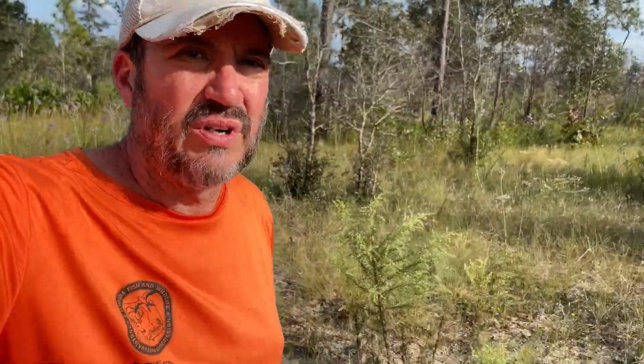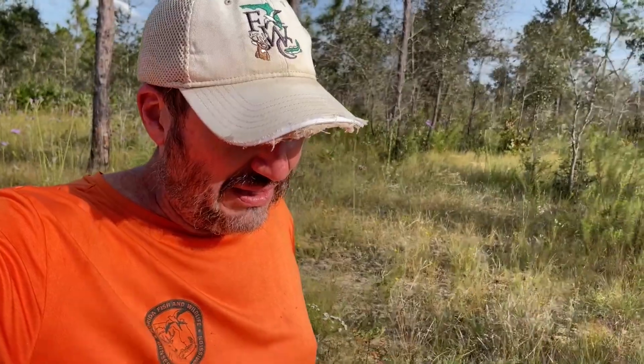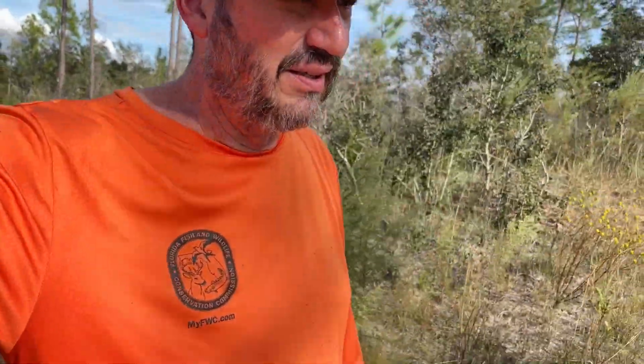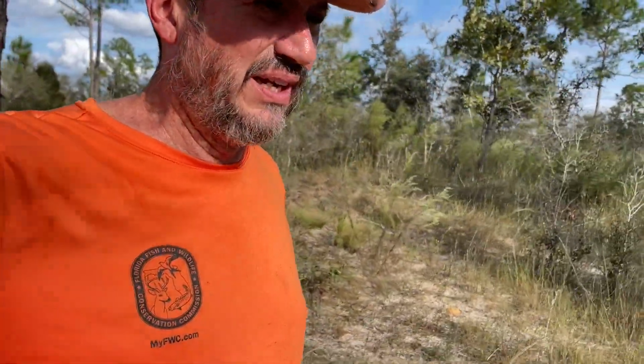Well, after finding the short tail, on my last trip I'm back out hiking. I'm still trying to find Simus babies. Or an adult if I can find one, but I think babies right now since it's fall. So let's see what I can do today. It's kind of warm, so I don't know. Temps are about 87, 88.